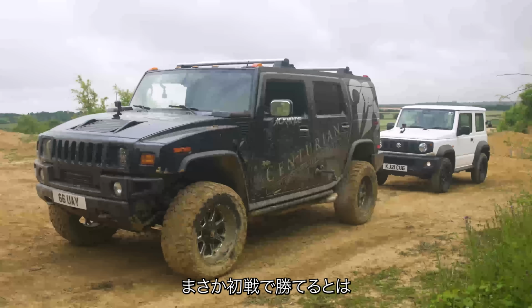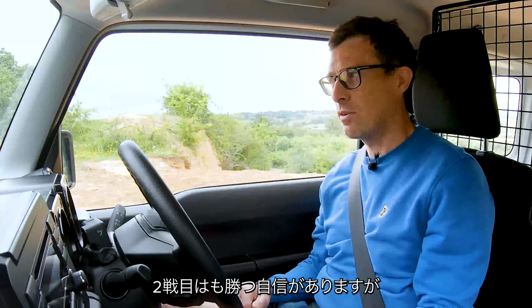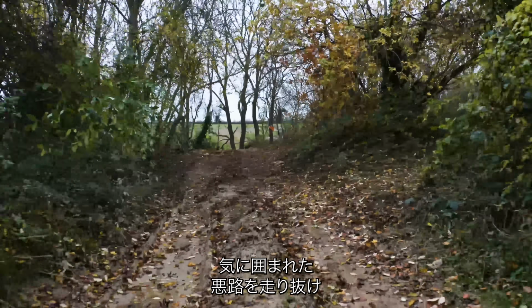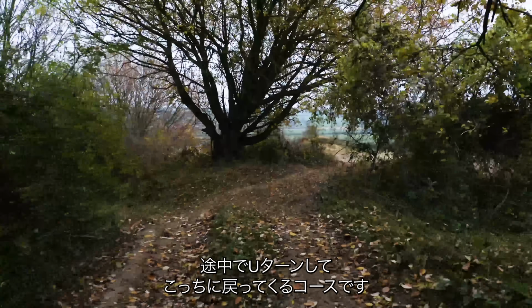Not gonna lie, I wasn't expecting to win the first challenge, and I do expect to win this one, though maybe things will be reversed. We'll find out. Anyway, it's all about manoeuvrability. So we're going to drive this little off-road course through the trees, then we're going to do a U-turn, round a tree and head back.